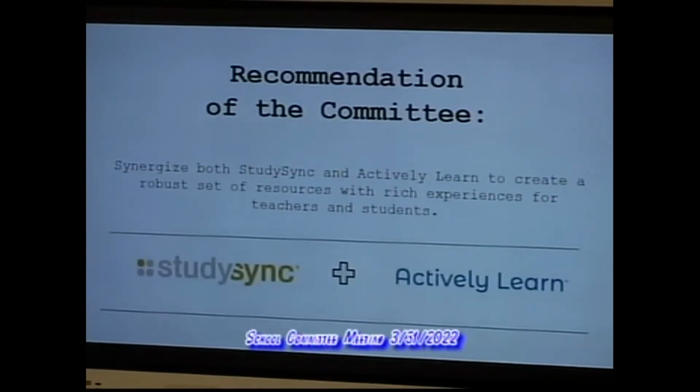I would like to echo Mr. McQueen's excitement about these two dynamic platforms. And note, we are aware that successful implementation will mean that students and teachers alike are given time and ongoing support to learn to navigate both sites so we can take full advantage of what each program has to offer.